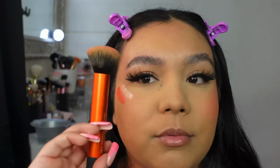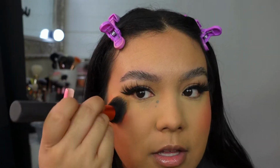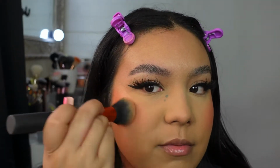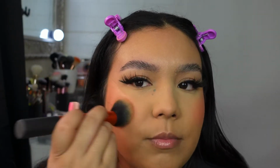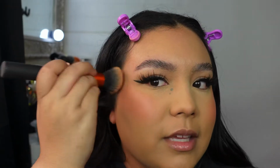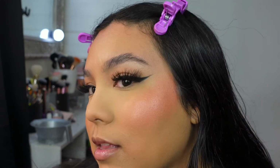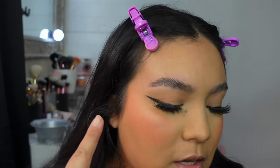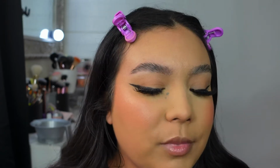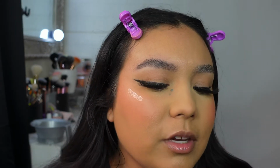Now I'm taking my Real Techniques brush and I'm gonna just blend the two together. This is the same brush that I applied my foundation with, but I like how it merges with the foundation too. It softens the vibe that is on this side compared to this side. I feel like this side's a little bit more shiny. I'm gonna add a little bit more of the illuminator, just a literal dot, okay, maybe a line.